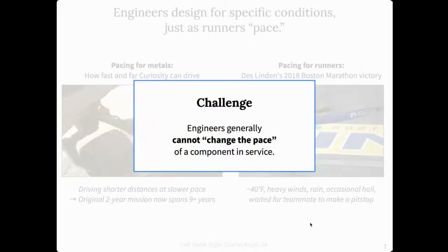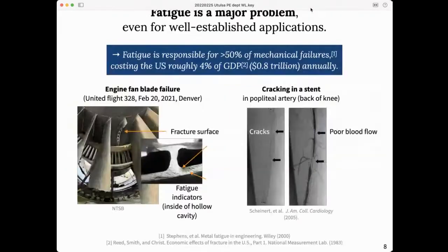Normally we can't change the pace of a component. Once it's in service, it's gone, and the engineers can't choose how fast to push the limits on it. This is why we see things that fail. I'll give a couple examples here of some things that have failed. Fatigue is a major problem even in well-established applications. A couple examples would be this engine fan blade failure. This was almost exactly a year ago. This flight took off from Denver.